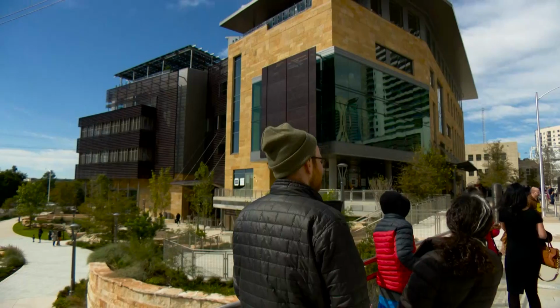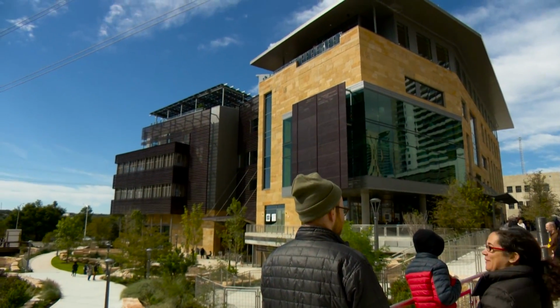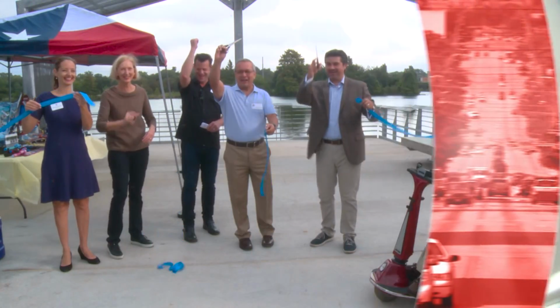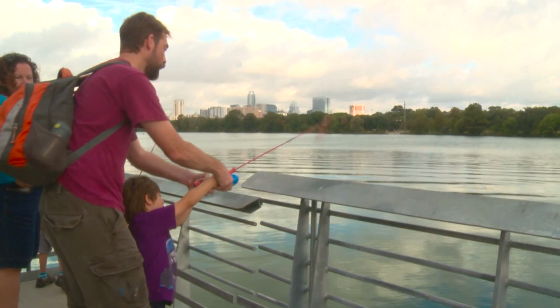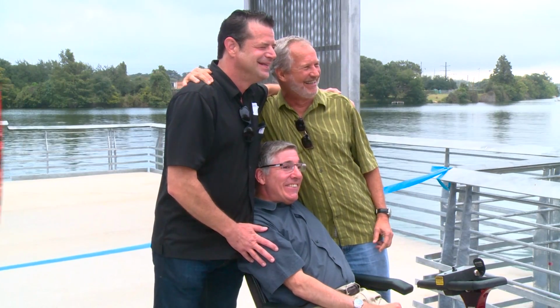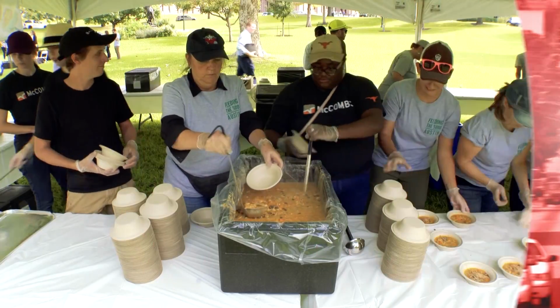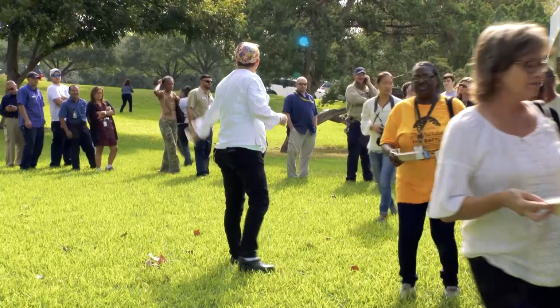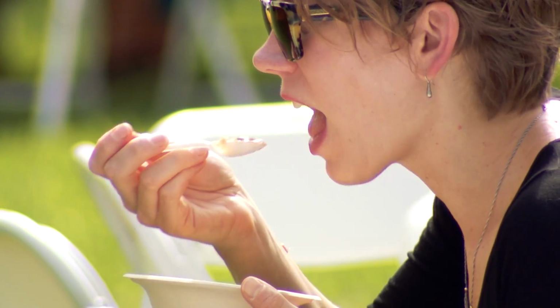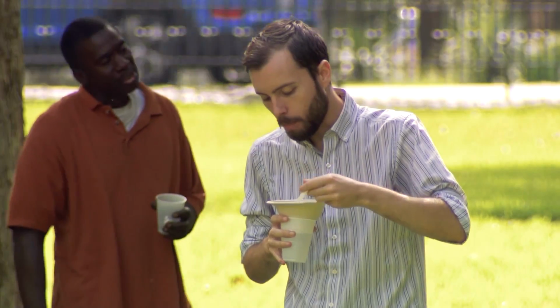Coming up on CityView, grab your library card and head downtown. The new Central Library is now open to the public. It's going to be a little easier for people with disabilities to enjoy Austin's Boardwalk. We'll take you down to the waterfront. And finally, the event Feeding the 5,000 lives up to its name as the Capitol grounds transform into a picnic for thousands of people hungry for food and change.